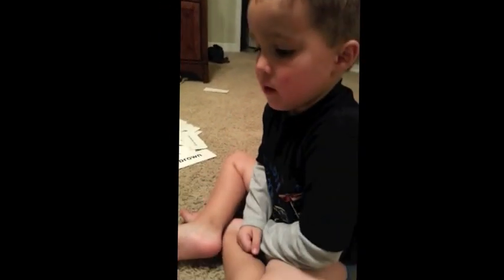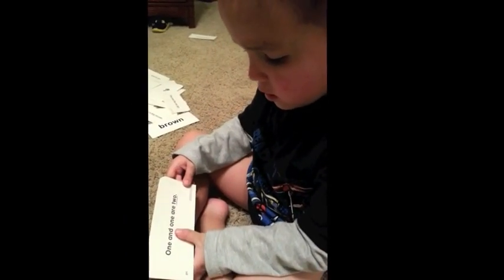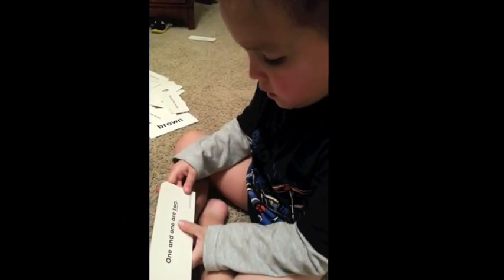Okay. Hey, what's this one? One and one are 2. Is that subtraction? Mm-hmm. Is it subtraction or addition? Addition. Why is it addition? Because it is.